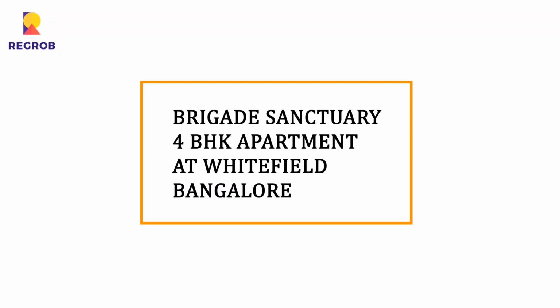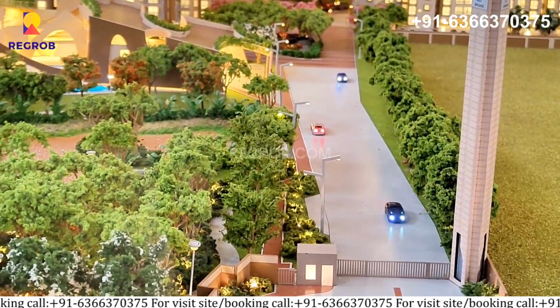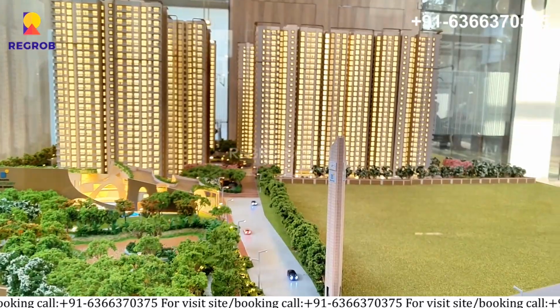Hi everyone, today we are taking you on a tour of our Brigade Sanctuary, which is located in Whitefield, Bangalore. Firstly, here you can see the model flat.